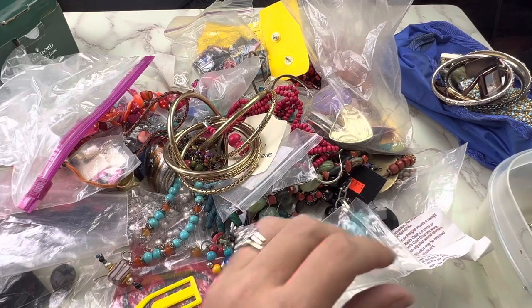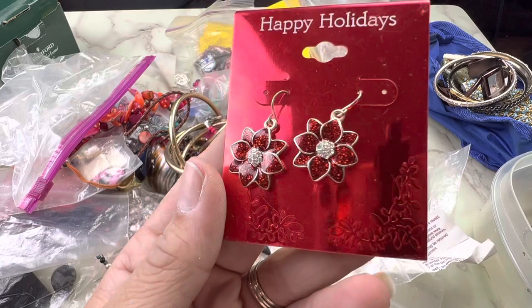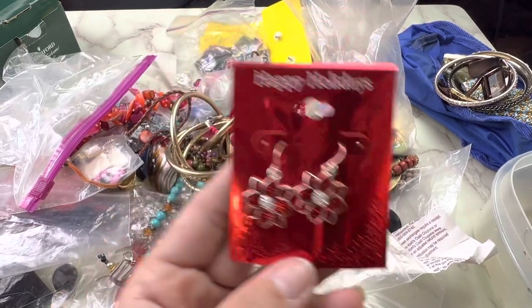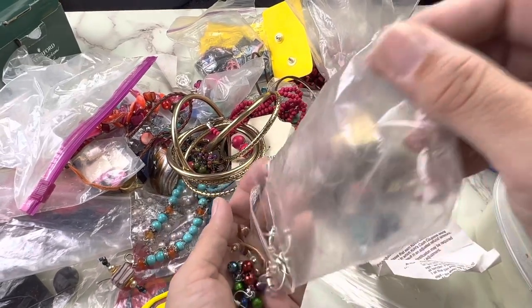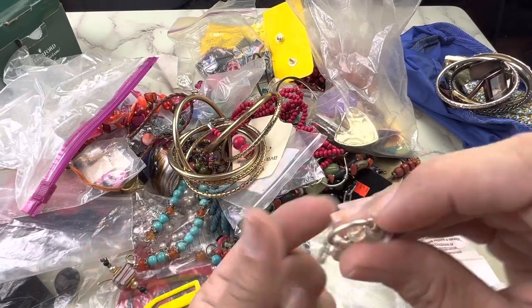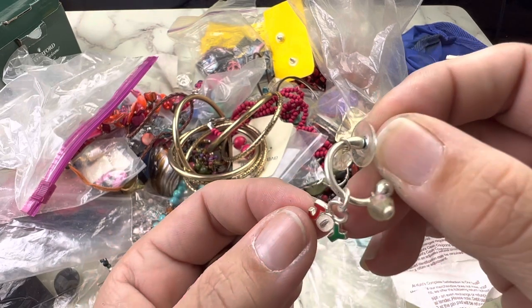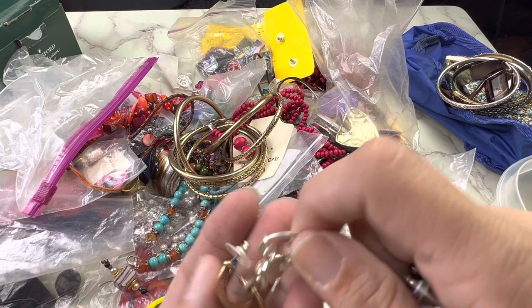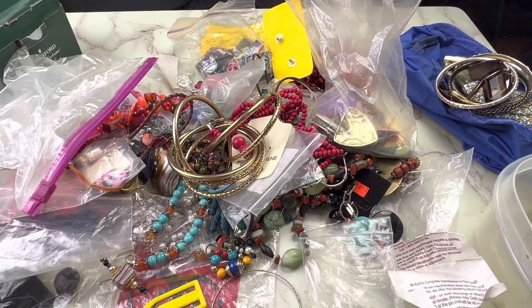These are Kohl's earrings, little sequin glitter poinsettias. Those are really cute. I'll give those as a gift. What do we got in here? No idea. Okay, we got some earrings that say joy. These are not quite my style or my size.